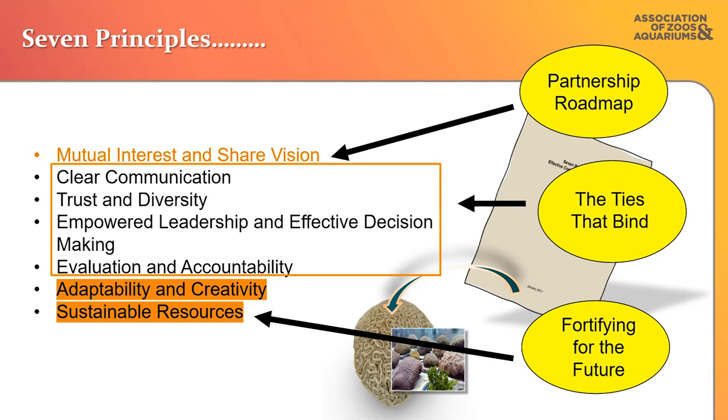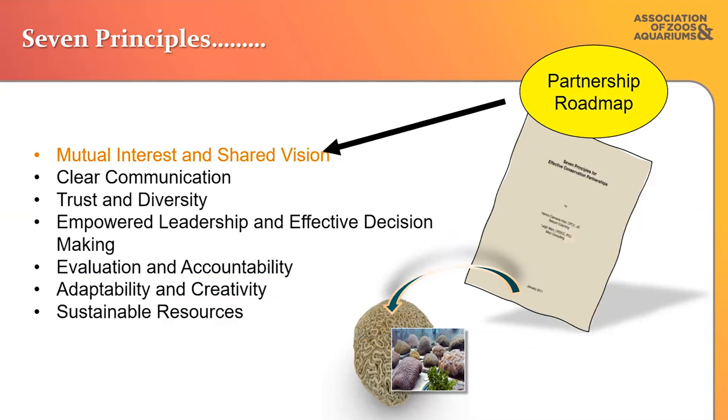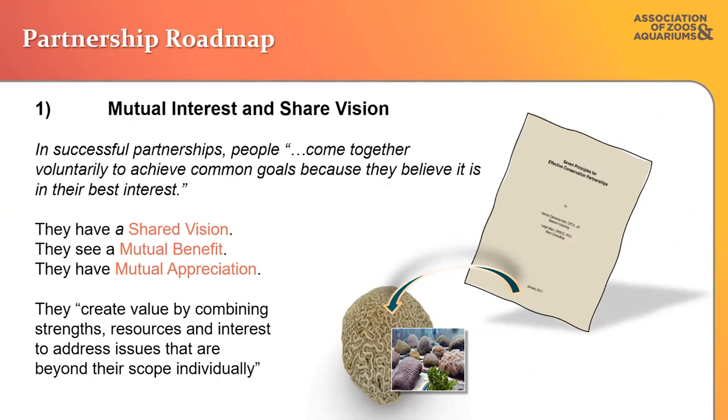Today, we'll explore each of these. I'll provide examples from the Reef Track Rescue Project, and I'd encourage everyone to take stock of your own conservation efforts and see how they align with these principles. So let's talk about these in more detail. As I mentioned, the first principle is mutual interest and shared vision, or the partnership roadmap. And we all know roadmaps can be incredibly important.